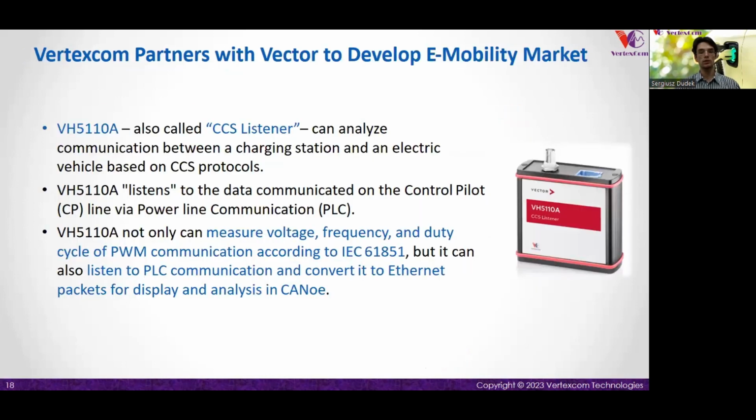Now, I also have some news from the market that I would like to share with you. First of all, we've partnered with Vector for their development of the VH5110A, which they also call CCS Listener. It can analyze communication between a charging station and an EV based on CCS protocols. Apart from that, it also listens to power line communication and can convert it to Ethernet packets for display and analysis in CANalyzer, which is Vector's own analytic software.